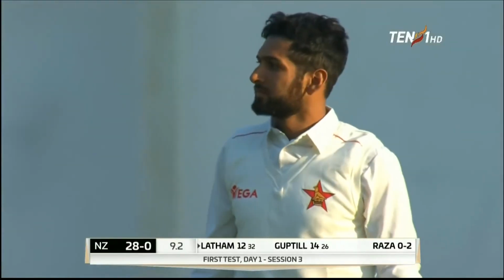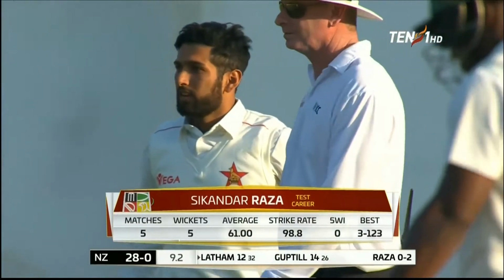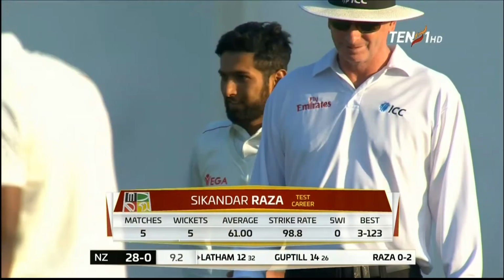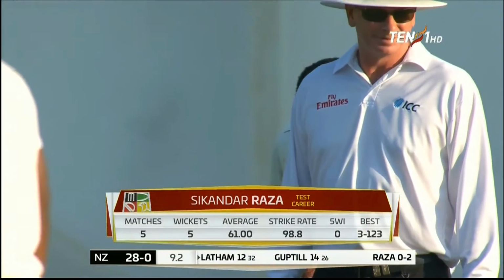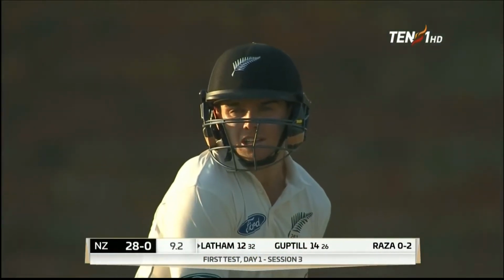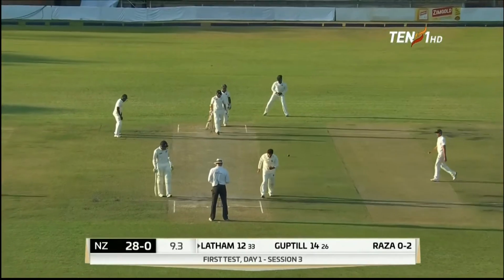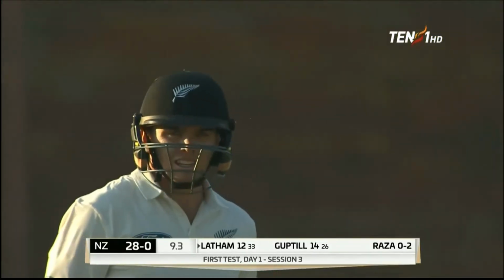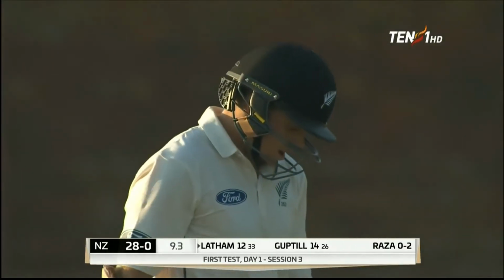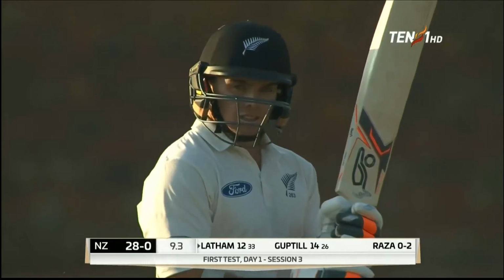Yeah, but as we were talking about earlier, Ed, it's not so easy to come in for one over. You've only got six balls to try and get yourself set. Yeah, the mindset as well for the batsman is one over, so you've got to survive. You go with a defensive mindset, you find the outside edge, goes straight to slip. Nice, Sikandar. Yeah, very true as well. And there's quite a bit more pressure for the batter than there is as a bowler.